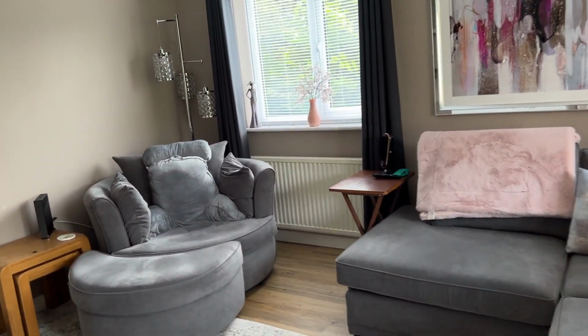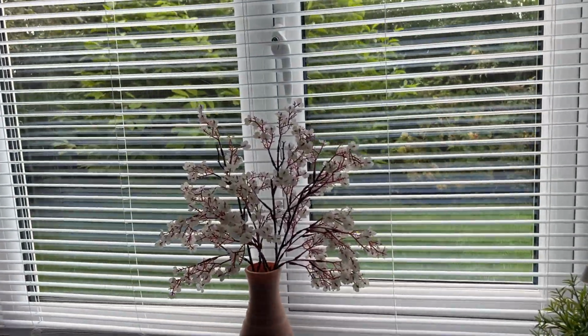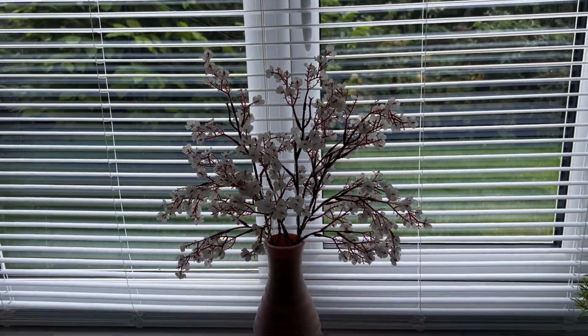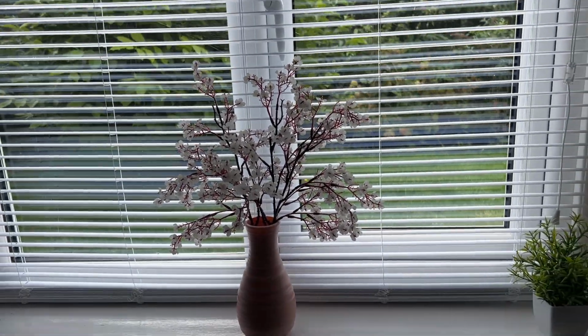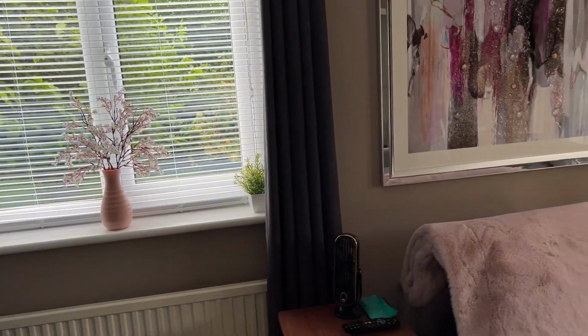Just quickly show you where the baby's breath is, and it's in here. Voila! There it is, sitting in my little pink vase in my front room. Nice.